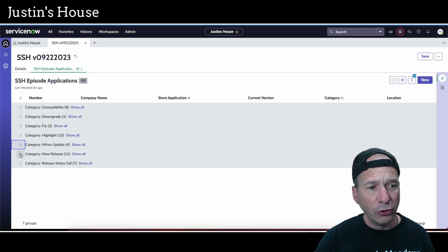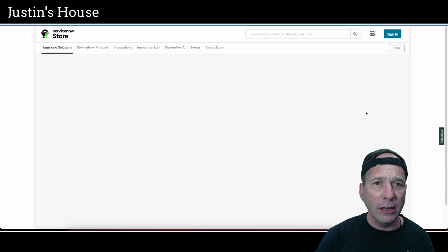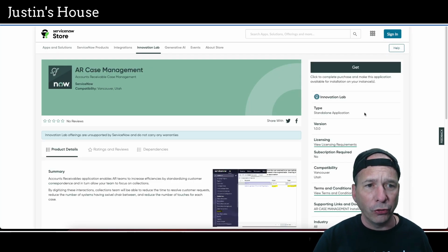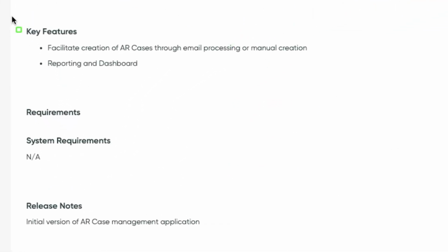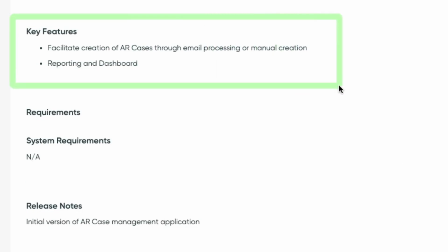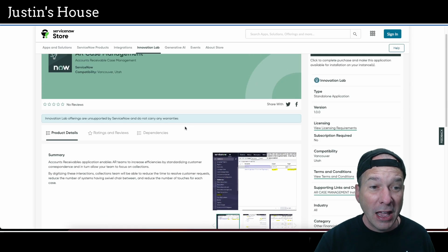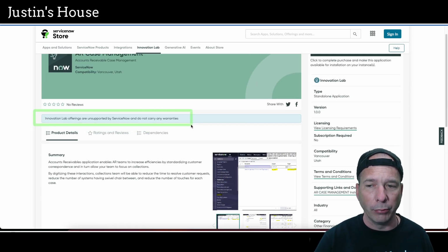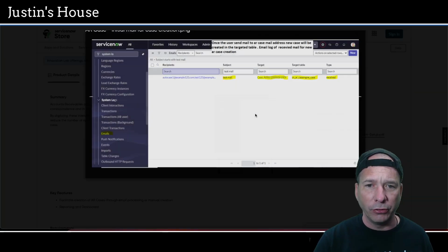And speaking of new releases, let's jump right into those. First on our list, AR Case Management, a new release for accounts receivable case management. We'll scroll down here to the key features. Facilitate creation of accounts receivable cases through email processing or manual creation, and reporting in a dashboard. Now this is an Innovation Lab app, which means it's basically beta, not supported in production, no warranties, and you're kind of on your own, but we get to look at it early.